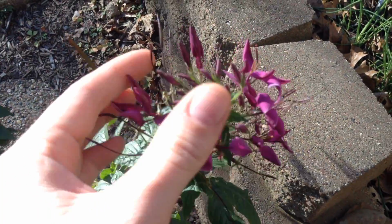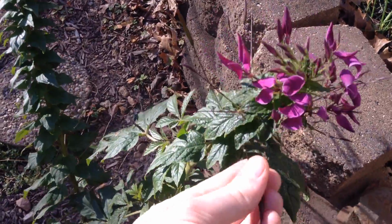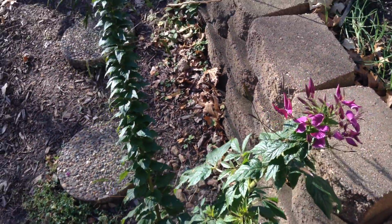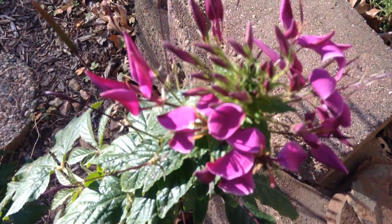But these are beautiful little flowers. I got these at the zoo, and I've been growing them for years now. So that's just a quick video of these beautiful butterfly flowers.